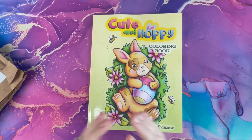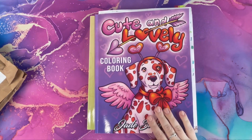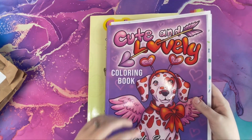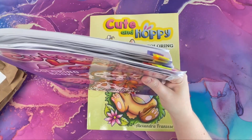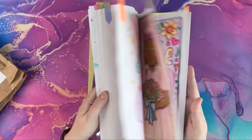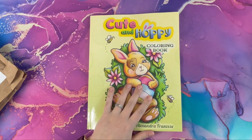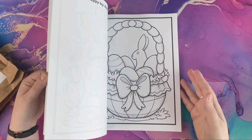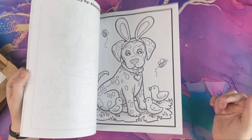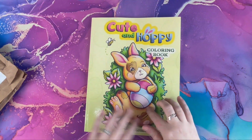Out of her Cute and Lovely, which I have actually sitting right here, I'm about to film my completed pages next. I pretty much just spent the whole month in this book for the most part. I finished an unbelievable amount of pages in here, I think probably close to 20 pages just out of this book. I love her style, so this is going to be fun to flip through. I'm also guessing there's quite a few flip throughs of this book, not sure, but we will take a look at this one as well. Her books are really, really cute.